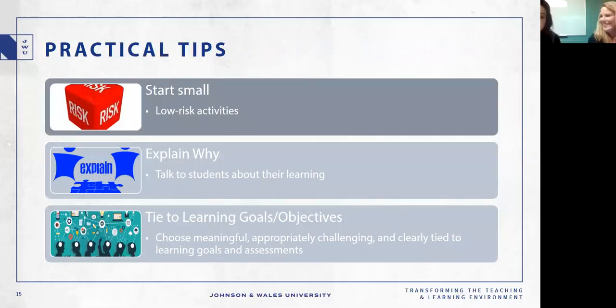So we just mentioned to start small with those low risk activities, and a lot of you mentioned that in the Padlet responses we asked for as well. For some of those students that are more shy, a lot of these strategies in this packet do work. The Socratic seminar might not be the best choice for those types of students right away. I think that's something you'd have to build up to.